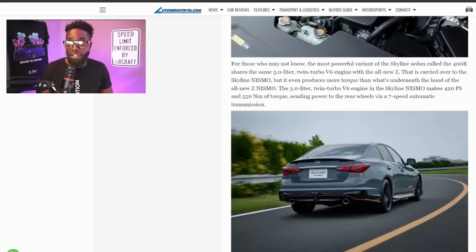It shares a 3-liter twin turbo V6 with the all new Z. That carried over to the Skyline Nismo, but it even produces more torque than what's under the hood of the all new Z. So the Skyline Nismo makes 420 PS or 500 newton meters, sending power to the rear wheels via a 7-speed automatic transmission. Did you guys hear that? Sending power to the rear wheels, aka a 7-speed automatic transmission.